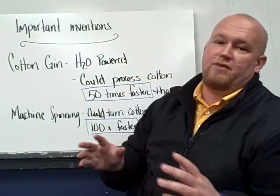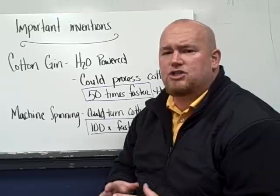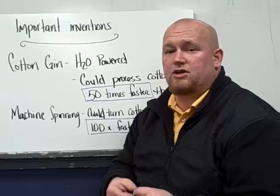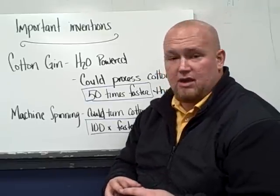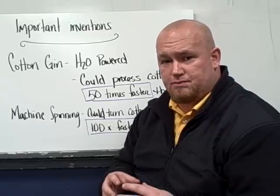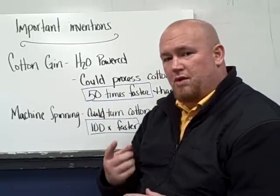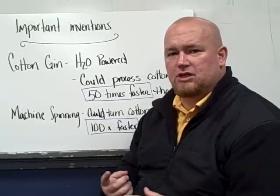One of the most important inventions to the South in North Carolina, South Carolina, and Georgia was the cotton gin. The cotton gin is a machine that reaches down inside of little cotton bulbs and pulls out the seed. Now, if you've ever tried to do this by hand, it is a very time-consuming, very frustrating process. The cotton gin actually allowed cotton processing plants to produce 50 times the amount of cotton in a day that they used to be able to do. One machine could make 50 times the amount of cotton that one person could do in a day.